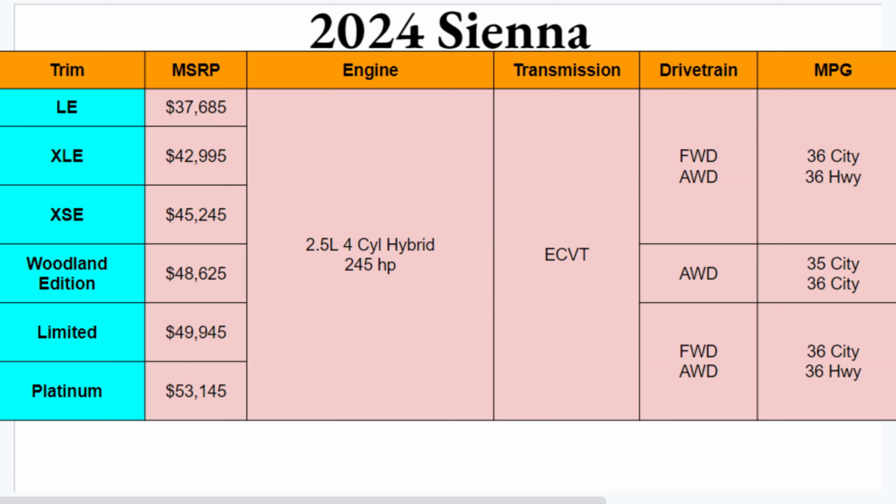But looking at the engine options: 2.5 liter 4-cylinder hybrid setup, 245 horsepower, paired with an eCVT. When it comes to the drivetrain, only the Woodland Edition will come standard with all-wheel drive. The rest will be front wheel, but optionable with all wheels, so that's at least good to see. But once again, I think for these price points, at least the XSE and up should all be standard with all-wheel. Let me know what you think about that.